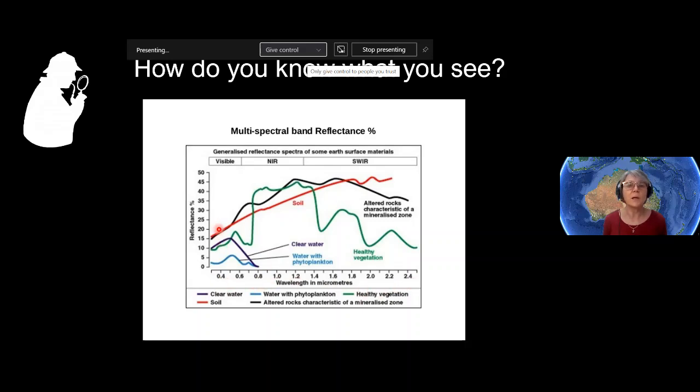So this is what we call the spectral signature of a soil, which is different from the one of a healthy vegetation, and is certainly different from the one of clear water, and is different from the one of water with phytoplankton or with algae. So it's those clues that we use to try to understand what are all these different colors or this level of grays that we see from the images that the satellite is collecting for us.